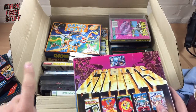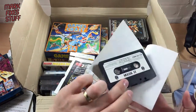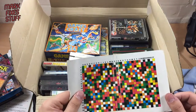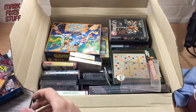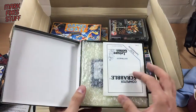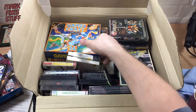I think that the boom, boom, boom instructions are down there. Let's see what we've got here. Mask 2. Awesome. Mask 2. Tape is in there. This is a really awesome package. Ace 2. Advanced Combat Emulator, if I remember what it stands for. Look! Guess what that's for. We don't have to. We know. Oh my word, look at this. And if you haven't seen a million copies of it on the Spectrum, here we go with Scrabble for the Commodore 64. So precious, it's got bubble wrap over the top. By Leisure Genius. And that can go down in the pile.